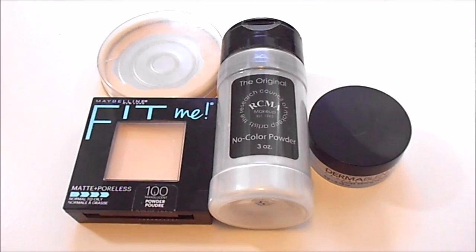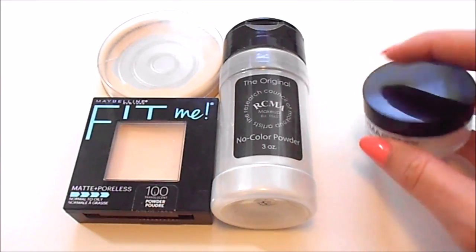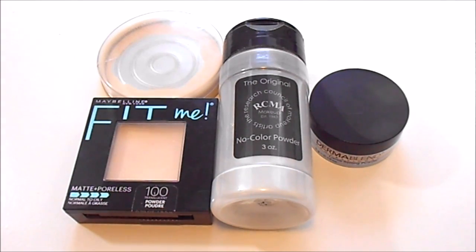For powder, I currently have 4. At my last update, I had 6, so I have improved in this category. I have the Rimmel Stay Matte Powder, which I use as my touch-up powder, my Maybelline Fit Me Matte and Poreless Powder, which I use to set my entire face, the RCMA No Color Powder, and then I also have this Dermablend Loose Powder that I have not used yet, waiting until I finish the RCMA. My ideal number for this category would be to either have 3 or 4 powders. I would like to have 1 touch-up, 1 face powder, and either 1 or 2 under eye setting powders.